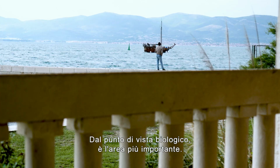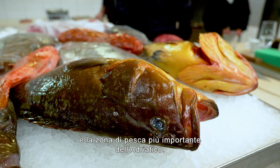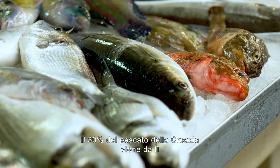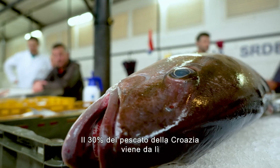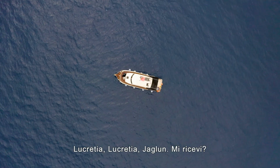It is biologically the most important area. There is spawning and nursery area for the most important species in the Adriatic Sea and the most important fishing ground in the Adriatic Sea. 30% of the Croatian fishery comes from there and also 30% of the Italian fishery comes from there.